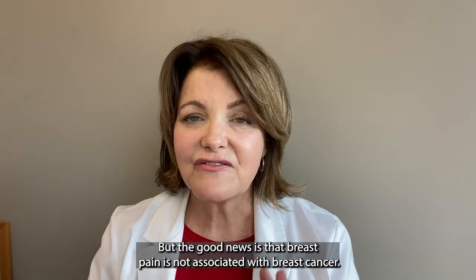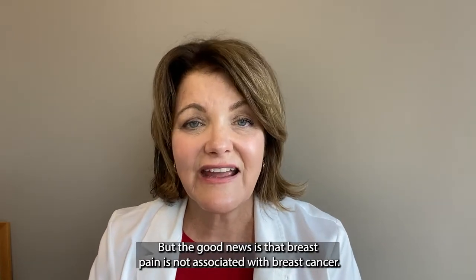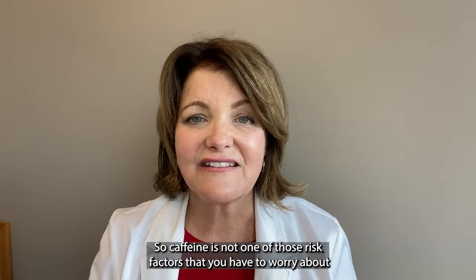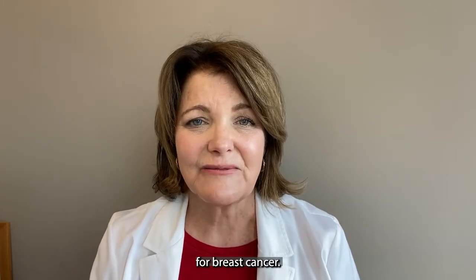But the good news is that breast pain is not associated with breast cancer. That's right. If there's breast pain, it's not associated with breast cancer. So caffeine is not one of those risk factors that you have to worry about for breast cancer.